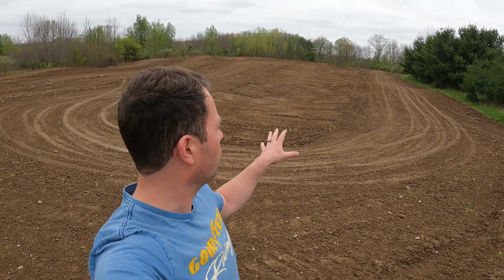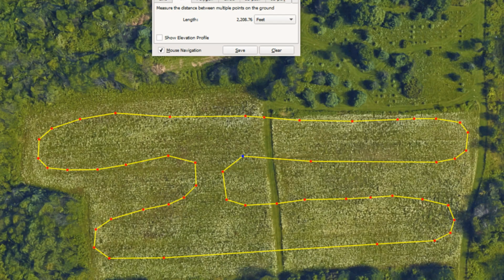But just so you know, this track is on a 3-acre field, is how much space we took up, and it's right at 2,200 feet long. So we could have made it more curvy and take up every last inch, but then we would run out of places to drain the water.